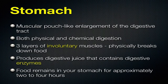Now, the food remains in your stomach for approximately 2 to 4 hours. And as we take this journey through the digestive tract, we're going to look at how long the food spends in the different parts of the digestive tract. Obviously, in your mouth, it stays there for as long as you're chewing, which is usually a few seconds. Then it goes down your esophagus, and that takes a few seconds. But once the food gets into your stomach, it remains there for approximately 2 to 4 hours.